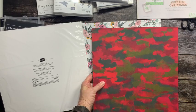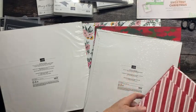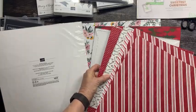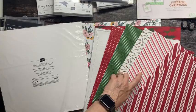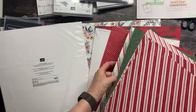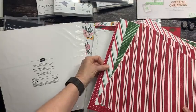Oh, no, the candy cane one. Sorry, Del, I'm coming. So the candy cane one is Sweetest Christmas. And these are also semi-traditional. I'm not sure whether that is second generation Real Red or whether they've pulled in Blushing Bride on that one, but they've also grabbed Pool Party and thrown that in.